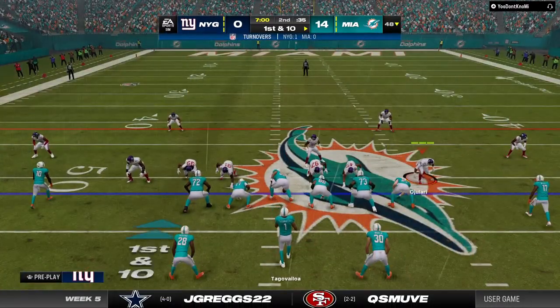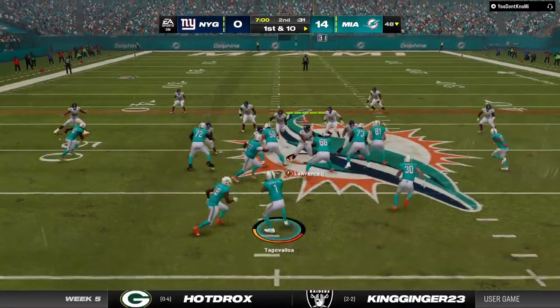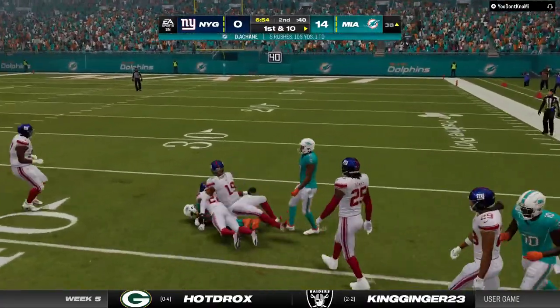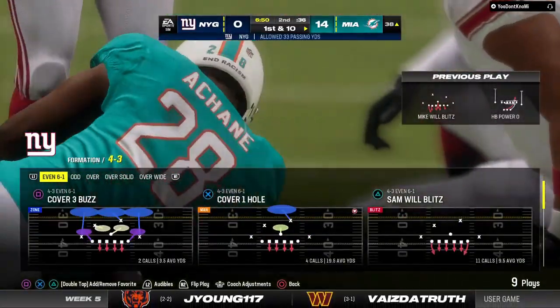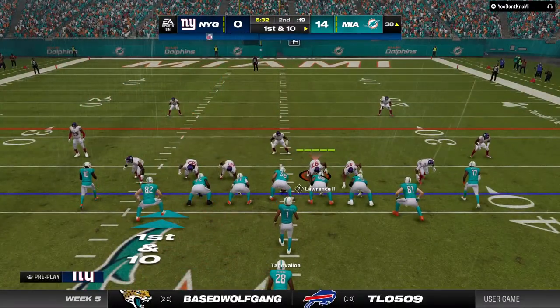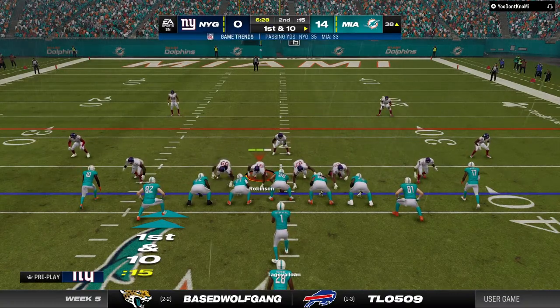The Dolphins at the line ready for their next drive. They start near midfield following the interception as they begin first and 10. And some solid footwork there as he'll take this down to about the 38. 105 yards rushing for him as he has been tough to stop here this first half. So here's a first and 10 at the 38-yard line.